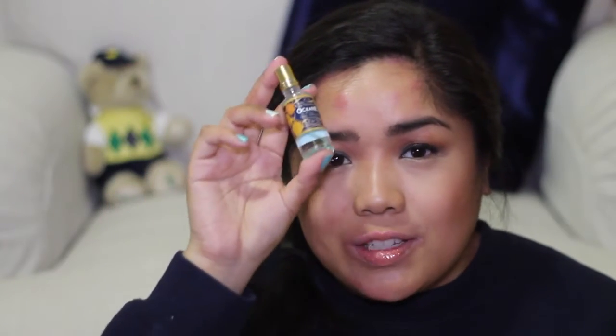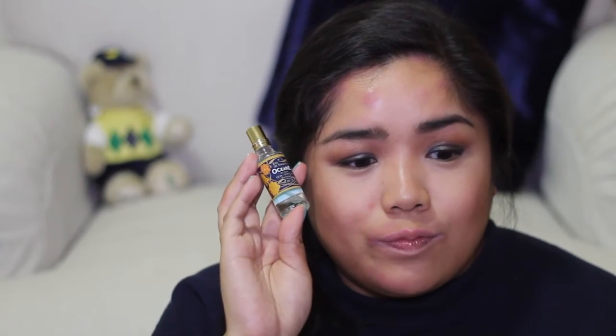I have been trying to use this very sparingly, and in fact I've used this a lot in the past month and I haven't made much of a dent in it. I do want to get the full size version of this though, because I really love this. I think this might even replace my scent, which is the Ralph Lauren Ralph.